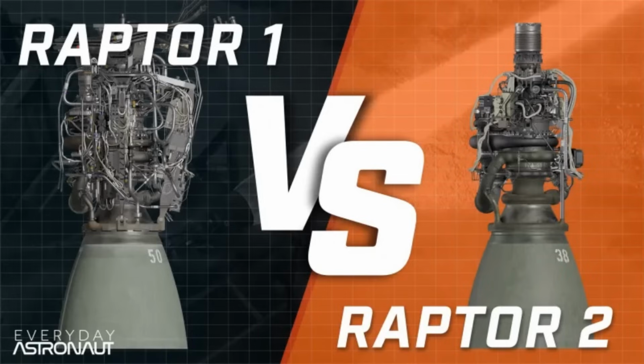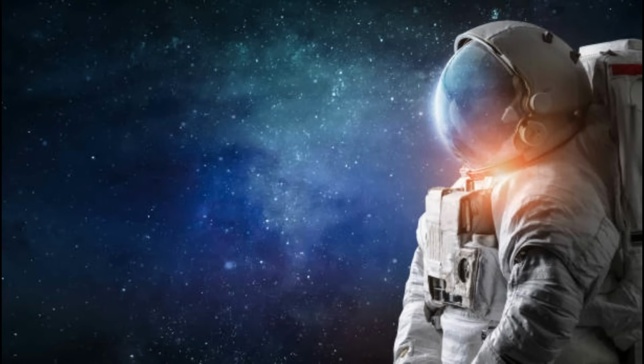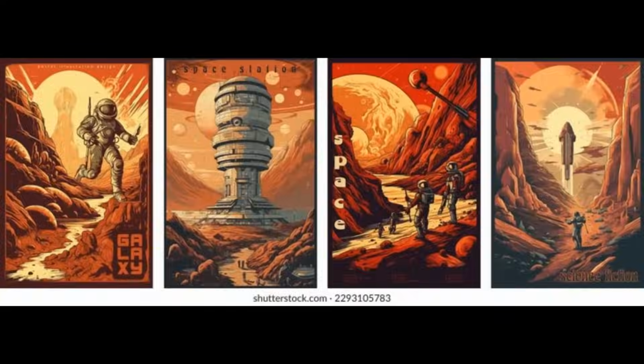Then there's the question of funding. Sure, the Raptor 3 might make launches cheaper, but space exploration is still eye-wateringly expensive. We're talking about projects that make Hollywood blockbuster budgets look like pocket change. It's going to take more than just cool technology to convince governments and investors to keep footing the bill.